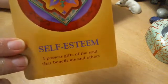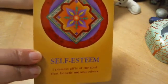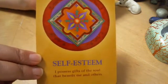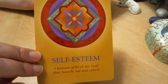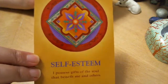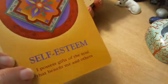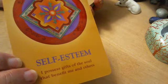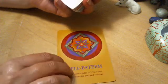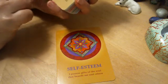Self-esteem. I possess gifts of the soul that benefit me and others. So pulling this first or getting this first would lead one to believe, it's a nice fluffy hugging kind of a deck. But it does have some negative things. The keywords can be negative, but usually the sentence that comes under it is intended to lead you beyond the difficult thing you might be experiencing. So it isn't like explaining the difficult thing that you're experiencing, but how to move beyond it.